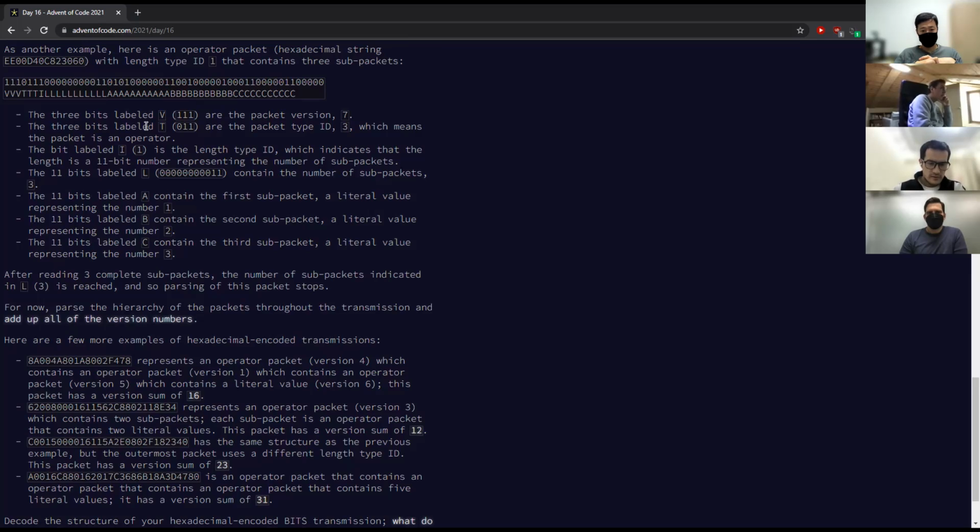4, 4, 8. So this should sum up to 11, no? Or which one? Second example, we represent an operator packet version 3, which contains 2 subpackets. Yeah, but it doesn't tell you what the literals are. Or it doesn't tell you what the versions are. So the versions, remember, can be any number. So these 2 subpackets, or rather these 3 packets, the outer packet and the 2 subpackets all have a version sum of 12.